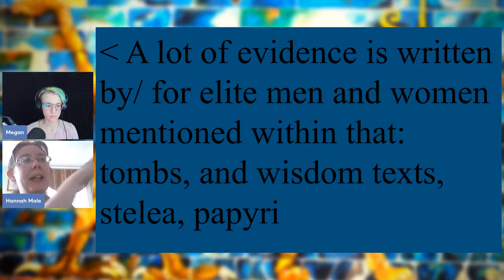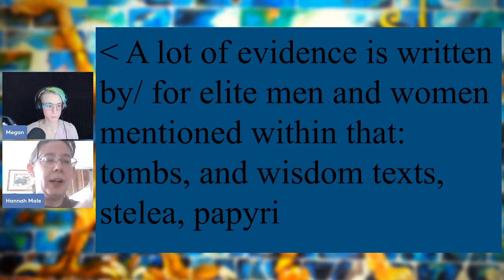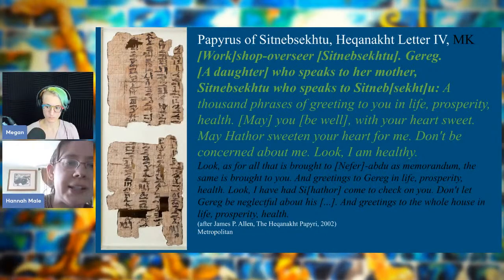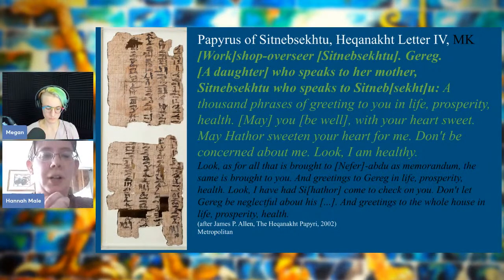And then within that stele, different members, including female members of his family, get mentioned or named. So this is an example of the Middle Kingdom.